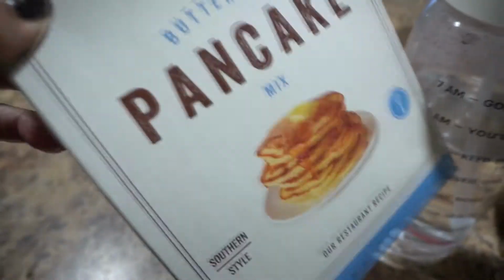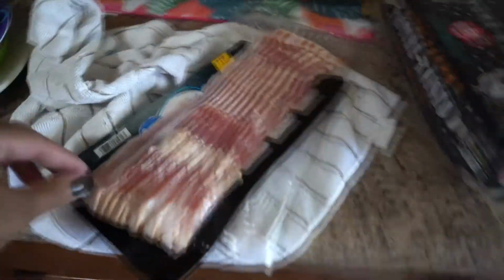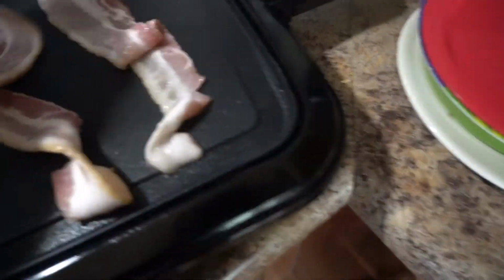I made some pancakes. I only had a little bit left of the Cracker Barrel mix, so I mixed in some leftover Aunt Jemima's. Those are the apples, and they were so good, guys. And I put some bacon on the griddle, and I made some scrambled eggs and some hash browns, and we had a breakfast feast, basically.